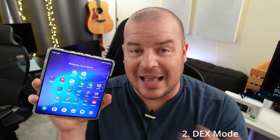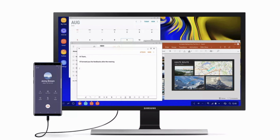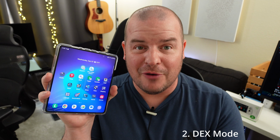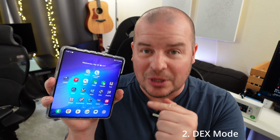The Galaxy Z Fold 5 has DEX Mode, so you can either wirelessly or by plugging in USB-C connect it to a monitor or TV, and you have a desktop-like experience with this. It's built into their tablets as well, and you can use it directly on the tablet without having to export the screen. But on the Z Fold 5, again, you can hook up a keyboard and a mouse and use it just like a computer. So if you love being able to use this as a phone, but also as a workstation, totally possible.